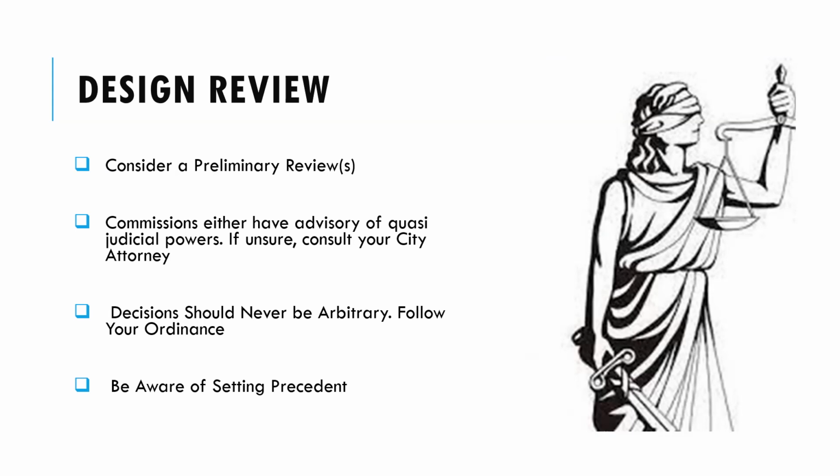Another thing I want you to know about design review is that your commission either has advisory or quasi-judicial powers. Advisory is just exactly what it says. You have the power to advise applicants about changes to their resources listed on the local register, but you do not have the power to say yes or no to a permit. Usually you are advising the applicant, but you are also putting that advice forward to maybe the city planner.